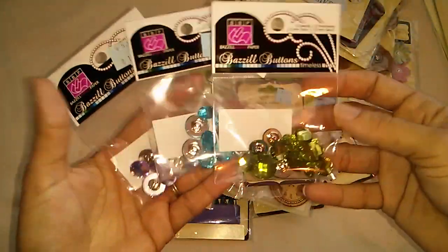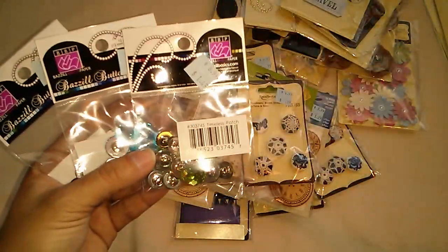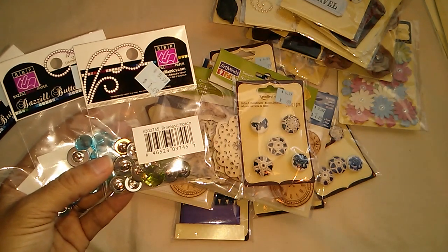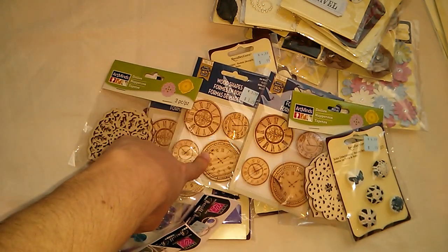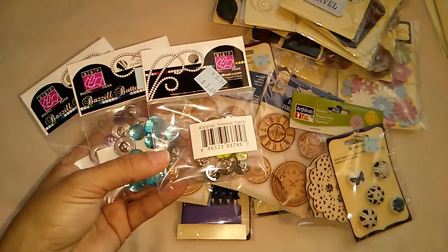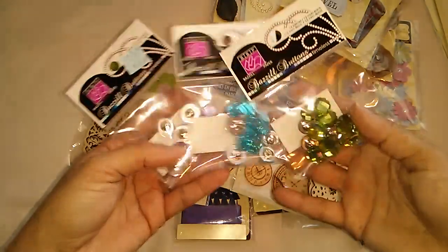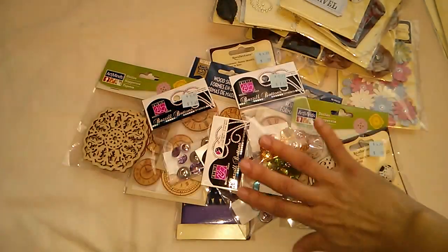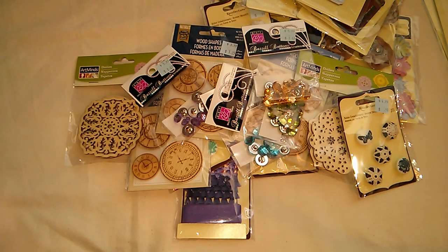I pick up a few of these buttons, and these are $1.49. So this will be, oh, this is the wood. These were 77 cents, and these ones 89 cents. So I pick up these corners, and let's see, let me just take the other things out.